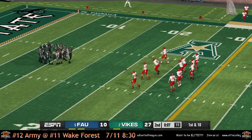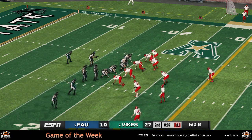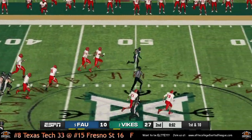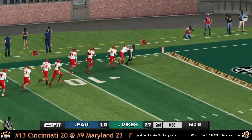They're ready to start another drive, hoping to duplicate the results of the last one, which ended in a touchdown. You can bet this defense made some adjustments on the sideline, though. I don't know if they can stop the passing attack, but they need to at least be able to slow it down. Inside the 30 to the 10.